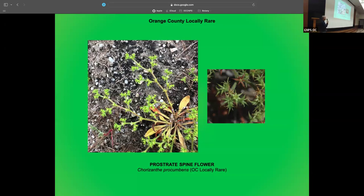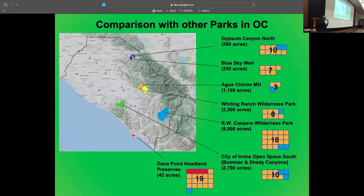And finally, I'm going to top this off with just a few comparison things tossed together pretty quickly. Joint work, some of the areas I've done surveys for, like Caspers, for example, with the CNPS project a couple of years ago, just comparing some of the diversity of rare plants in these. And with around the 2,500 acre range, we're pretty much right up where you expect to be for Whiting Ranch. Somewhere between 7 and 10 species or so is what you expect.